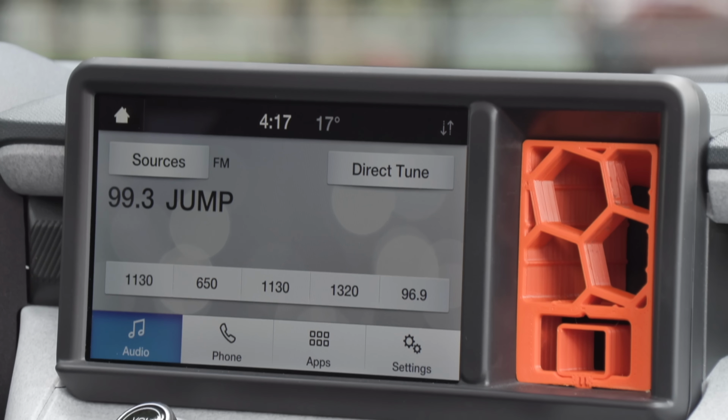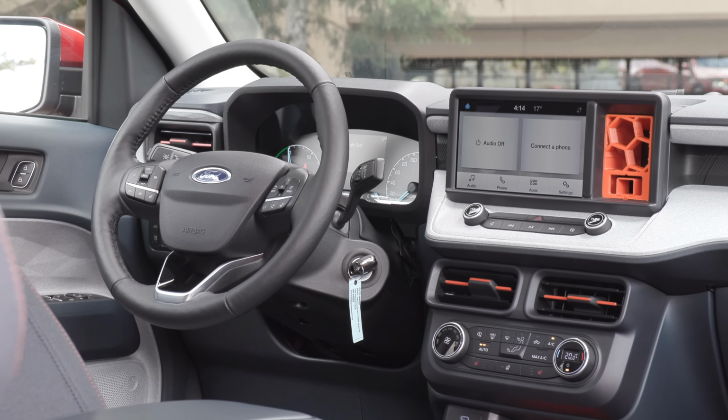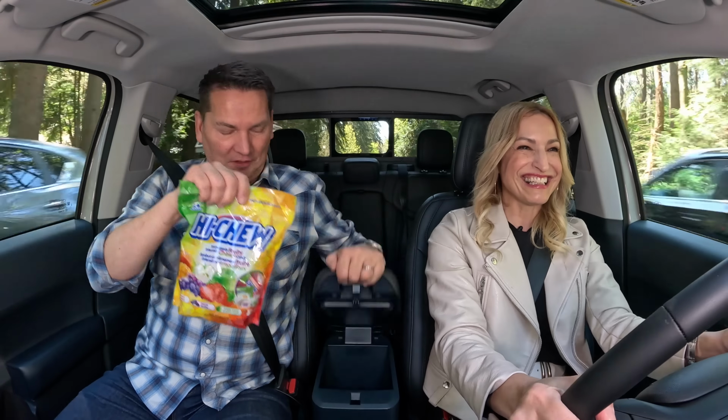And do you remember they added last time we drove it, you could add some accessories on here. You can clip some things on. Like I said, super clever storage solutions. You know what's really clever? In here, you could put a big bag of high chew in the armrest from Costco.